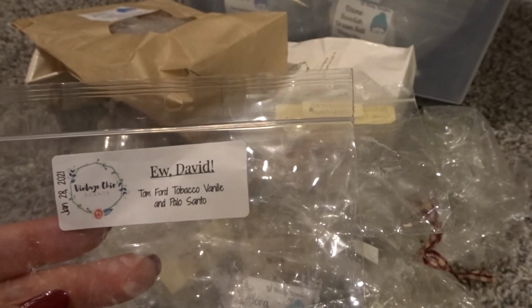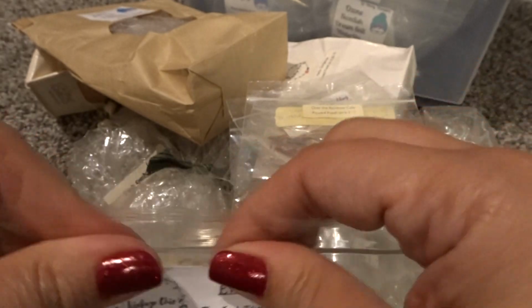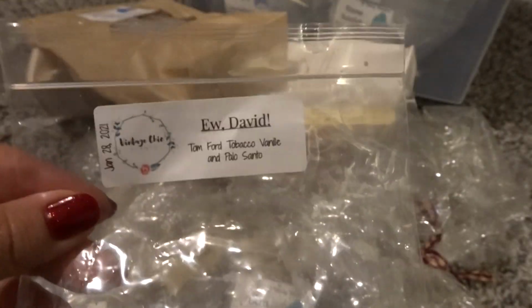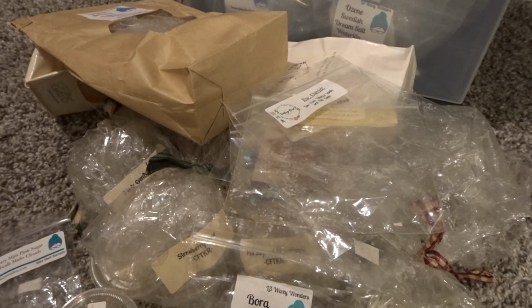This was really good. This is the first time I've ever had a blend with the Tom Ford Tobacco Vanille, but it smells so good. I can definitely smell the Palo Santo, and I feel like that might be the dominant note in this, but it's really good. I would definitely get this again because it has a little bit of a sexy man note in there, but not a lot. I like that blend, and it threw really well. It wasn't super strong, but it was definitely present. I think that's it for Vintage Chic Scents.